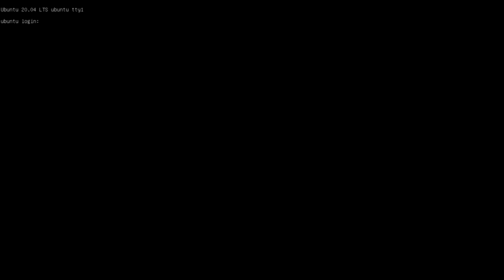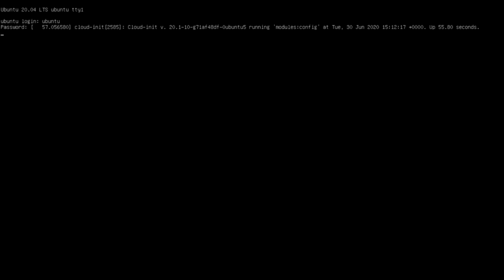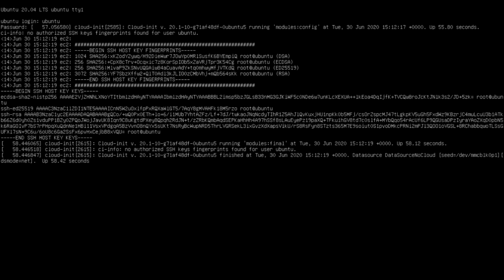So when we do go to log in, the login username is ubuntu, and the password is also going to be ubuntu, and then you start getting this. So the first thing that's going to happen then is it's going to ask you to change the password. As soon as you log in for the first time, it doesn't want you to have the default password.